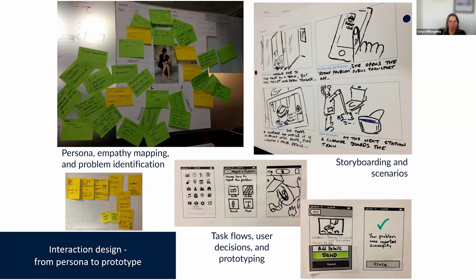So in the top left here, we're starting with a persona. So we're thinking about a particular individual user and what their needs are. In this particular set of examples, we were looking at creating an application for reporting problems on the traffic system. So in that context, thinking about creating an app for that, we were looking at creating a persona. Who might be a user of this and why might they be doing it?